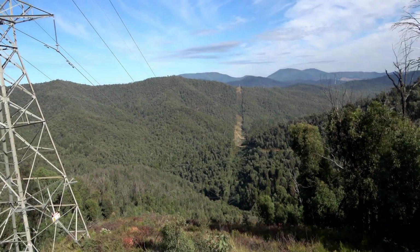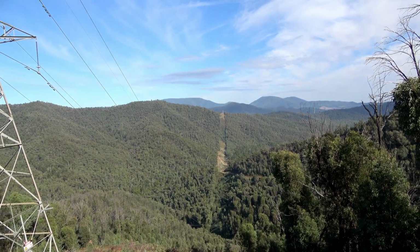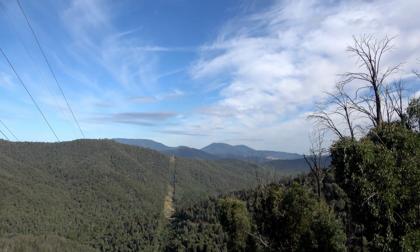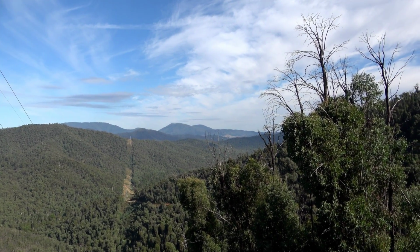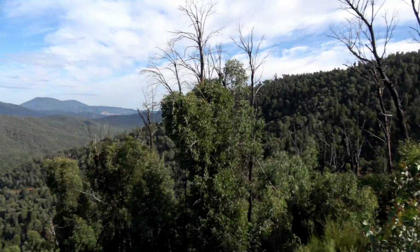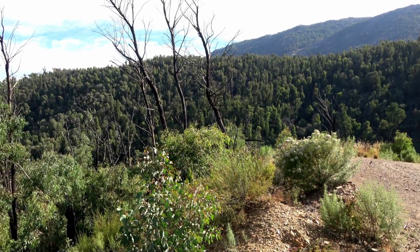So down there is the bottom end of the SEC Goldie Spur track. You can see the SEC track sort of wending its way there. And over the other side of those hills is Lake Buffalo and Myrtleford. Cracking day, blue skies, sun shining, looking forward to it.